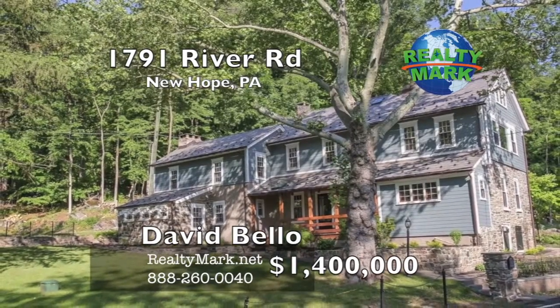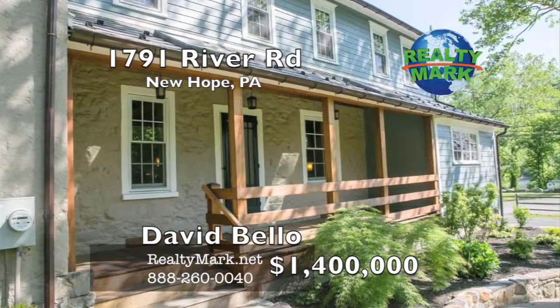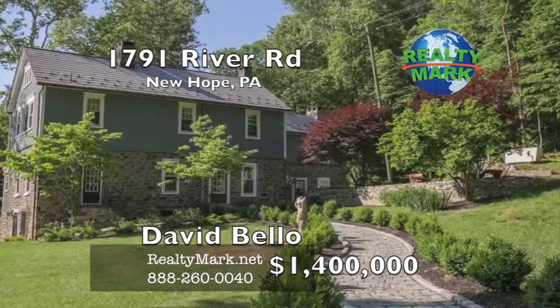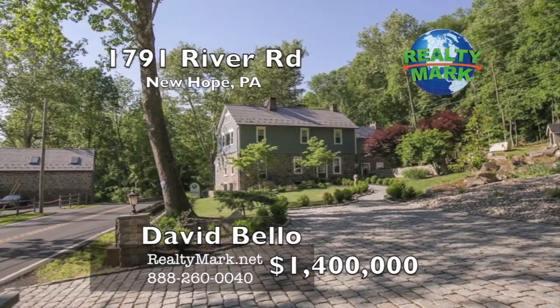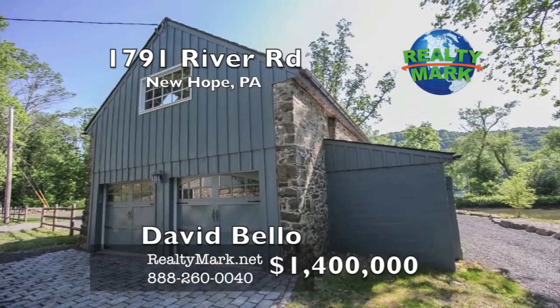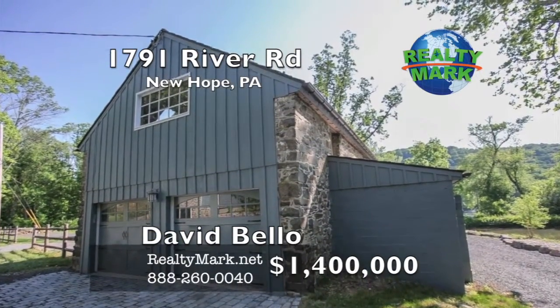Stunning piece of Bucks County history. Originally built in 1799, it once served as the local Pidcock Tavern, and now is a wonderful example of old-time charm meets modern comfort and amenities. The impressive 18th century stone house is set on 8.66 acres with incredible scenic views of the Delaware River and its canal. The exquisite signature property spans both sides of River Road, marking the gateway to New Hope Borough.